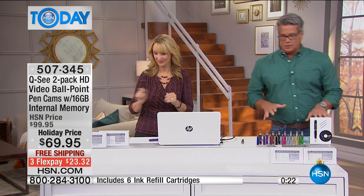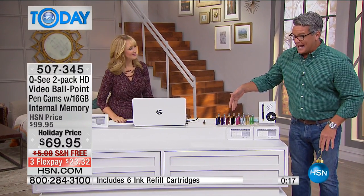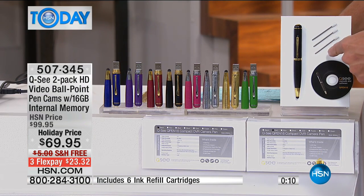Let me show you one more time because I know we only have a few seconds remaining. So your choices are blue, purple, red, black. It comes in pink. It comes in silver. Brand new colors. Gold. Or it also comes in green. You're going to get 3 pen refills to go along with it.